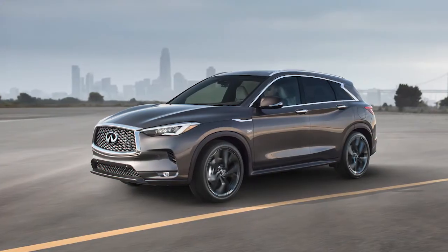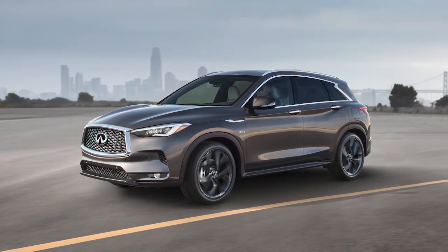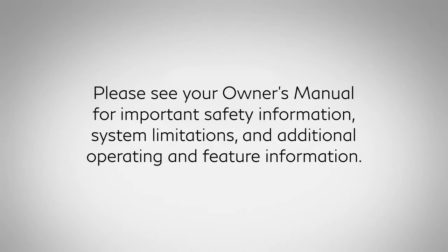The PFCW system is integrated into the forward emergency braking with pedestrian detection system. There is not a separate selection in the touchscreen display for the PFCW system. When the FEB with pedestrian detection is turned off, the PFCW system is also turned off. Please see your owner's manual for important safety information, system limitations, and additional operating and feature information.